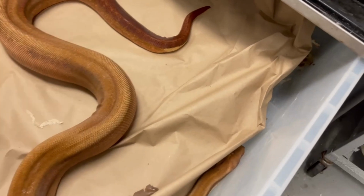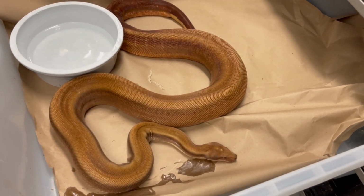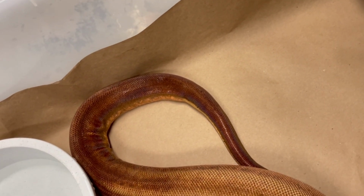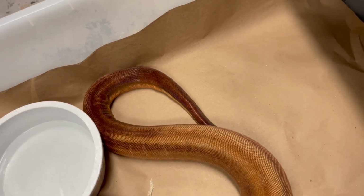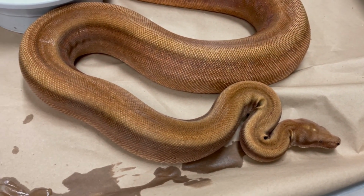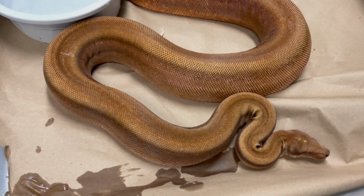All right, here's my hypo, possible super hypo, Russo red pastel sterling boa. She's, like you can see, a patternless boa with amazing reds and red saturation from the years of Russo creating the Russo red pastel line, just breeding the reddest boas to the reddest boas. He bred his reddest boa to a sterling, created hets. I've told you this story before. I bought a pair from him. They had the hypo also in there. He bred a hypo form of his red boa to a sterling, and now we have these possible super hypo Russo red pastel line sterlings.